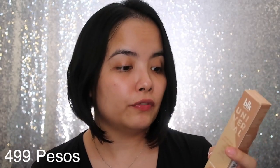Guys, is SPF 30, UVA and UVB. Yan, broad spectrum. And my shade here is vanilla. The amount of this is $4.99. It says in the box that it's cruelty free and it's a long wearing. Plus, it is made in Taiwan. Tapos, I'm looking, oh, the manufacturer date is June 2019. It consists of 30 ml of product.